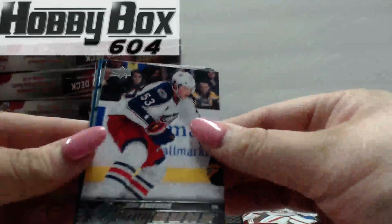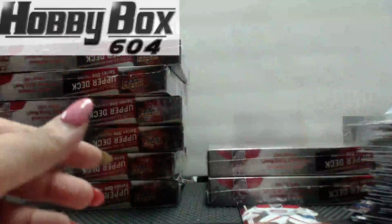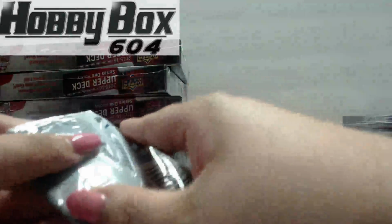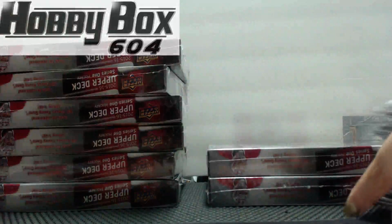Next we have a Josh Anderson Young Gun for Columbus. Remember Lee hit the David, too, and he hit an Eichel canvas too. And we have a Max Pacioretty canvas for Montreal. Yeah, it's crazy.